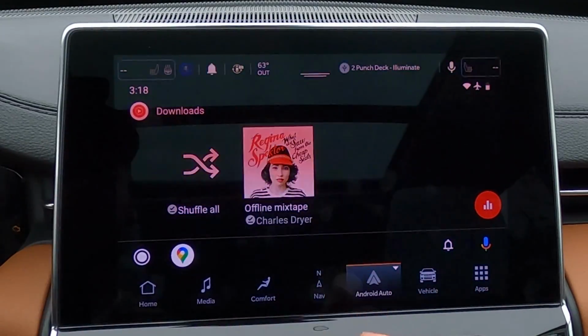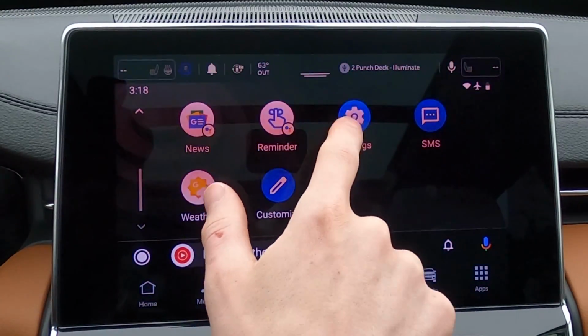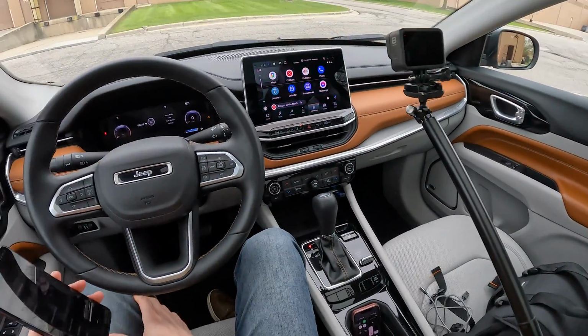Okay, a little darker display there, but it looks good. And back, there's your home screen. Man, that resolution is so crisp. And settings. All right, let's get this stuff put away and get out on the road.